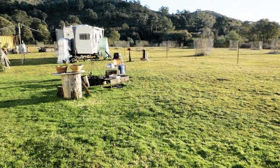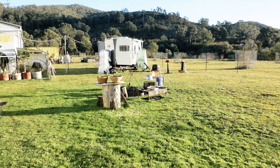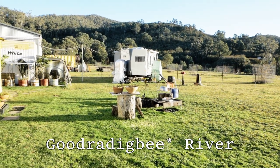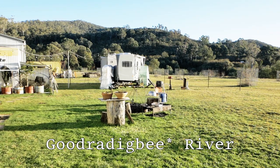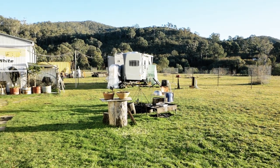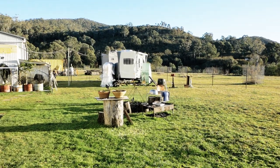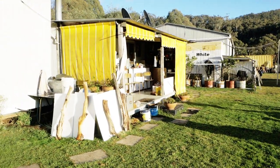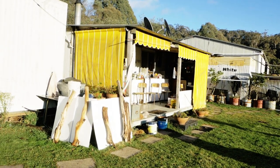That's the Gubrigandra, I think. It's the river that flows through Brindabella. It just goes over there behind the row of hedges, bushes. Anyway, it's a beautiful morning.